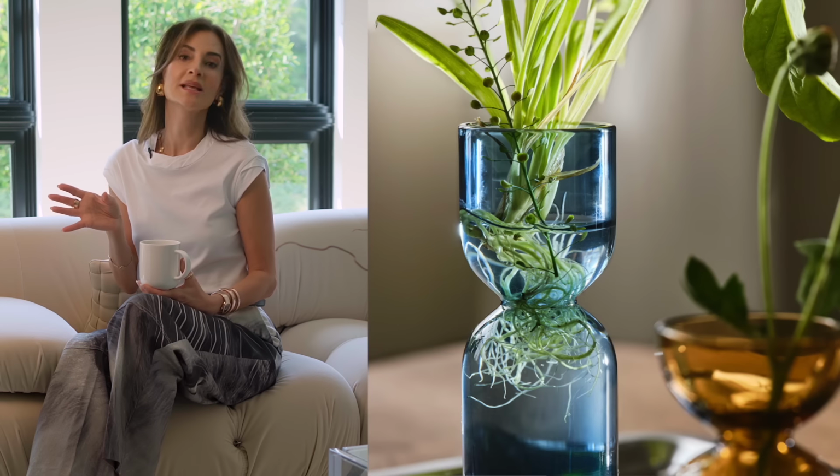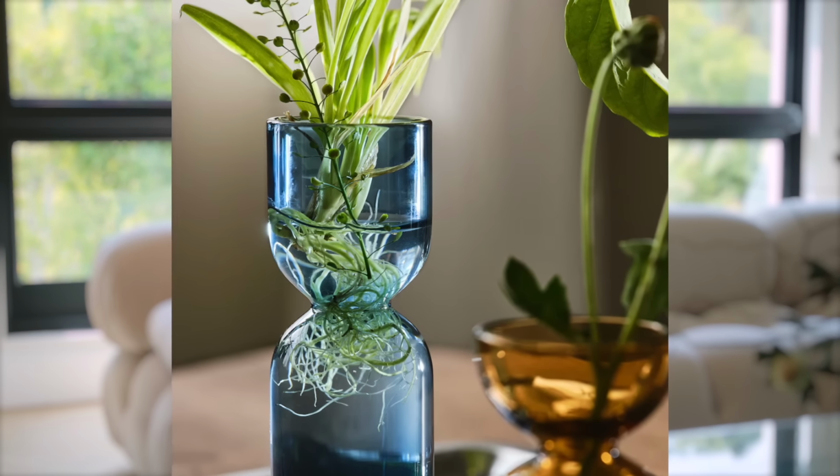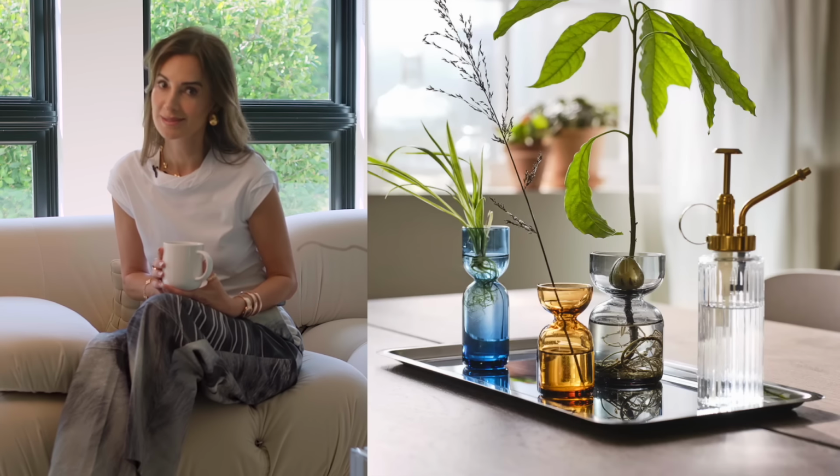Now, what's great about these is that they are very useful for adding little plants, little branches from outside, little flowers from Trader Joe's, and really elevating your game. Or you can just leave them by themselves. And for $13, you cannot beat this price. The next item is something you're going to absolutely love.